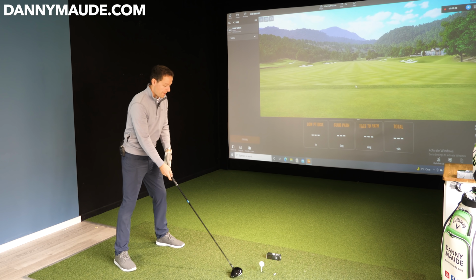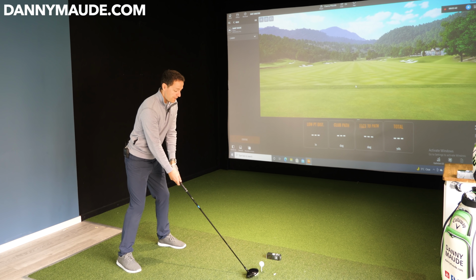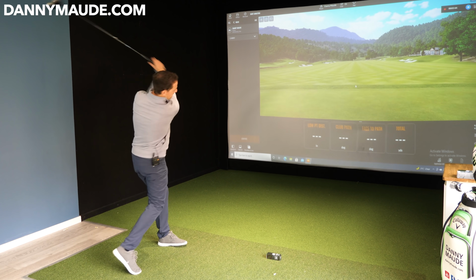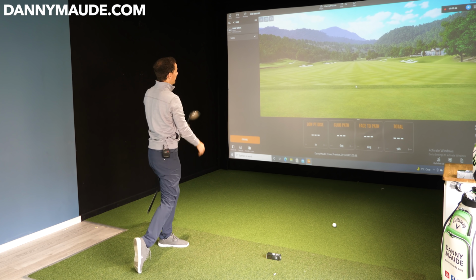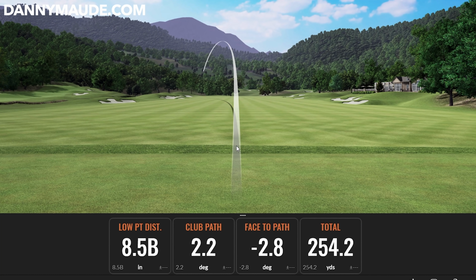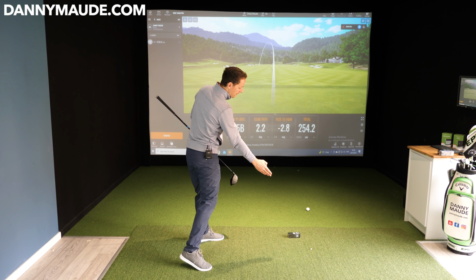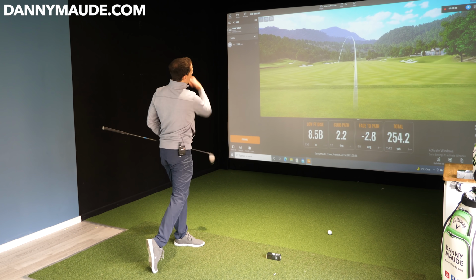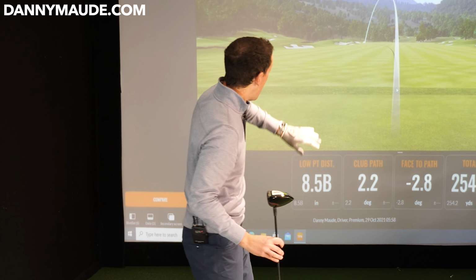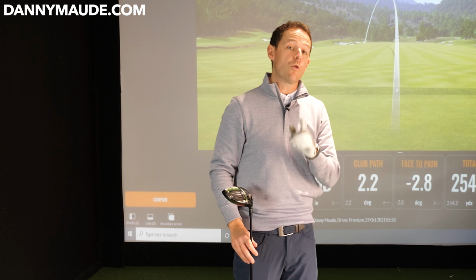So let's just test where my low point is. You don't have to hit any big shots initially if you want, just take a fairly nice easy swing. I'll probably hit that 230, 240 with that. Low point, here you go, look. There we go, 8.5 inches behind the golf ball. That's going to get me hitting up on the golf ball comfortably and create maybe even a little draw. So that's the first thing I want you to do.